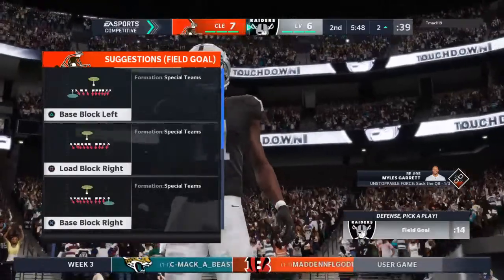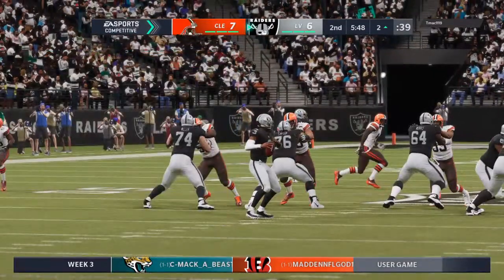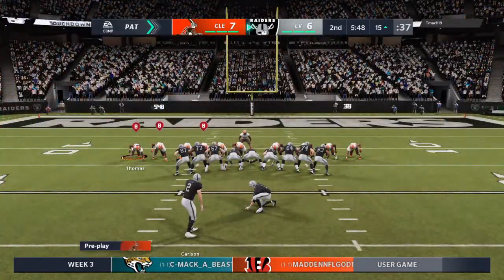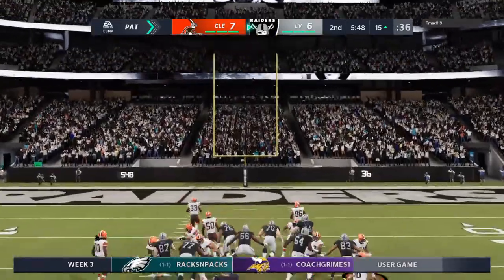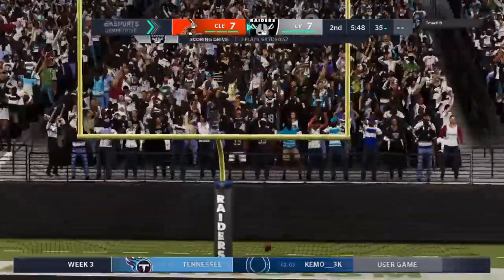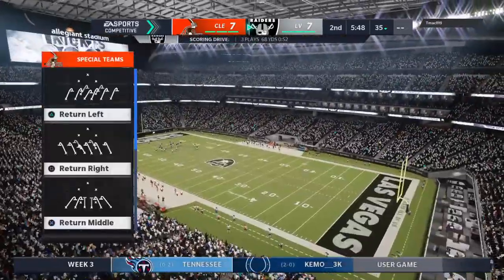Henry Ruggs, his 6th touchdown of the season. And the Raiders, they're within an extra point of tying this thing up. And correct me if I'm wrong, that was just a simple fly route, wasn't it? No, there's nothing to correct at all. You've got it down pat.